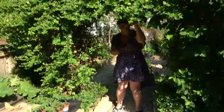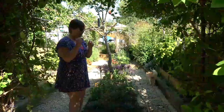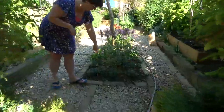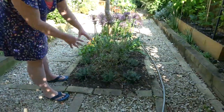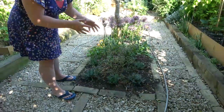Coming on through, we haven't got the scented arch yet. It will scent at some point. I know it will. Now you can see the first of the lavender plants that I bought, that I've planted in here. Now I think they like full sun. This end of this patch doesn't get full sun all day. So we'll see how they get on.